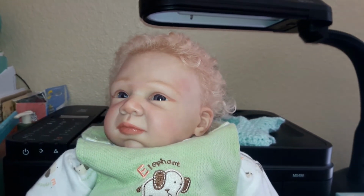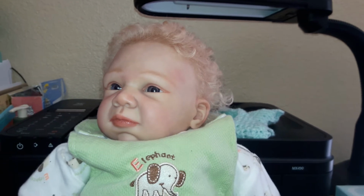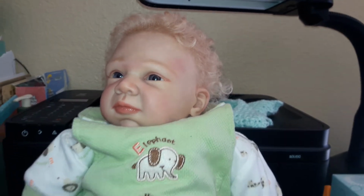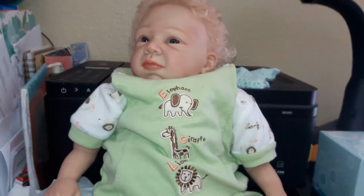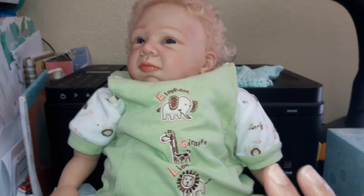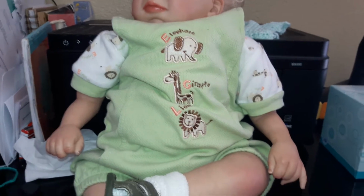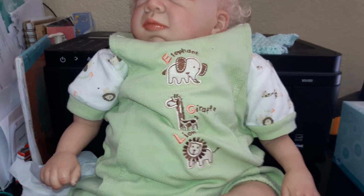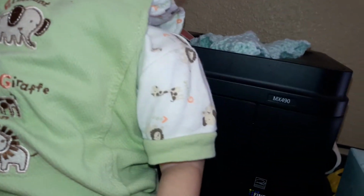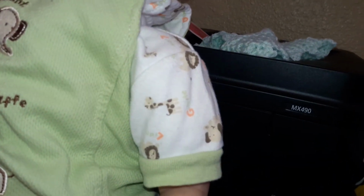So the theme for this week was your favorite color, and Liam wanted to wear his favorite color. And his favorite color is green, any kind of green. So I think this green is like an avocado green, and it's a romper, and it has an elephant, a giraffe, and a lion. And it comes with this white shirt that has the same print. And the sleeves are the same color as the romper.